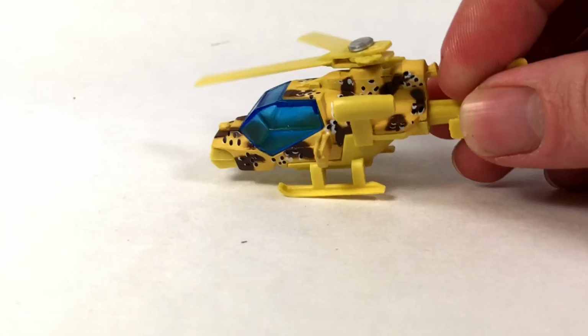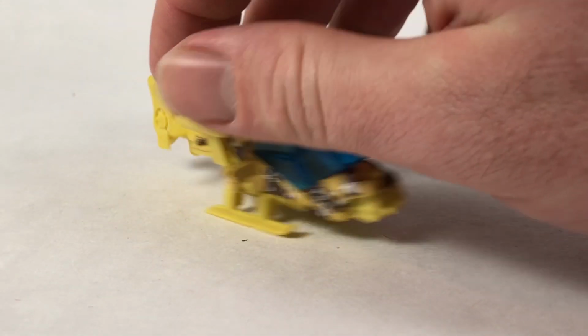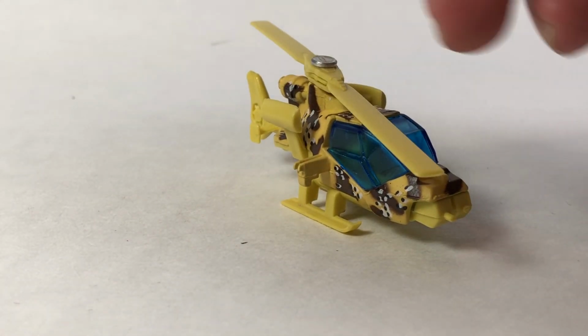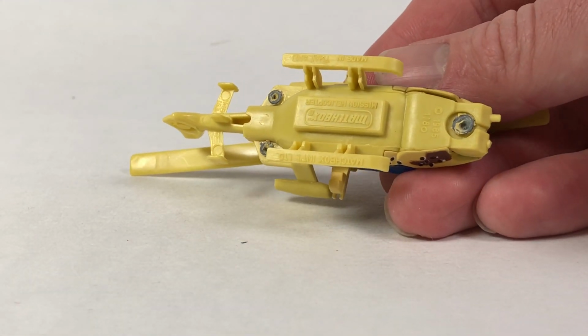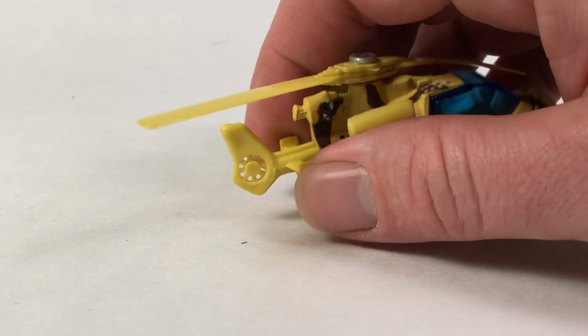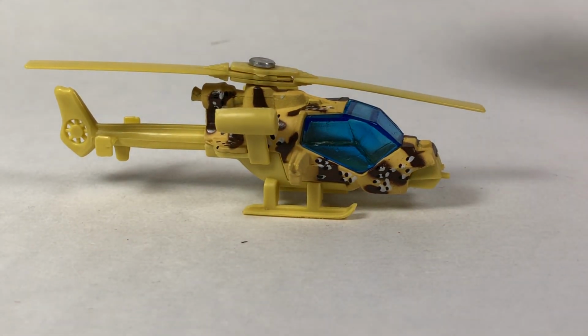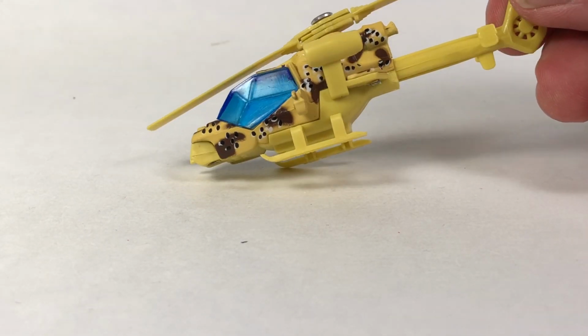Alright, so I'm flipping the jammer over. We're going to take a look at the other side. Got a helicopter. I've featured this casting before in another video. It's got some play value. You can do this one-handed there. There you go. Looks almost Desert Stormish.